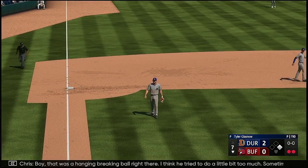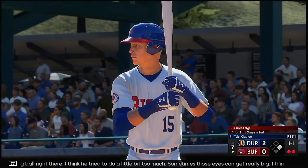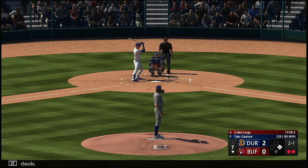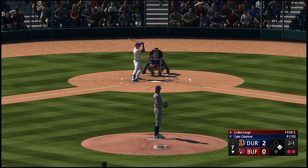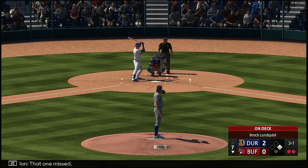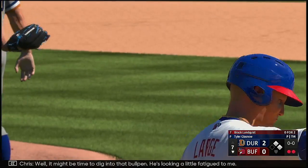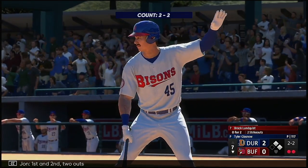And there's two away. Boy, that was a hanging breaking ball right there. I think he tried to do a little bit too much. Sometimes those eyes can get really big. I think his swing broke down as well, and that's what caused him to pop it up. And he deals. Ball, that's in. That one missed. And that's ball four. Well, it might be time to dig into that bullpen. He's looking a little fatigued to me. First and second, two outs.